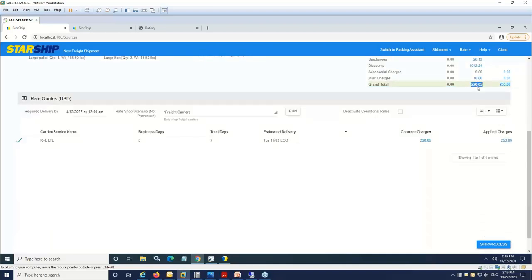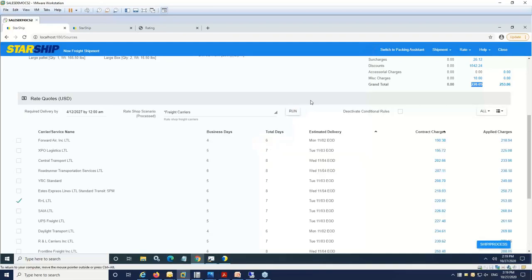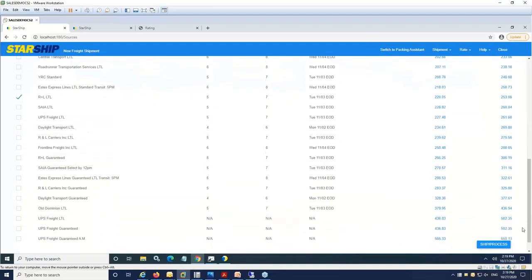So here our cost or exposure on the freight is $220.05. With the handling, we're going to put back $253.06 onto the order. We can also rate shop across multiple carriers for freight as well. So if we want to see what other options are out there, we can do a cost comparison that'll go out to all the various carriers that we have available on StarShip, and then give you another list here of all the breakdown of the different options.